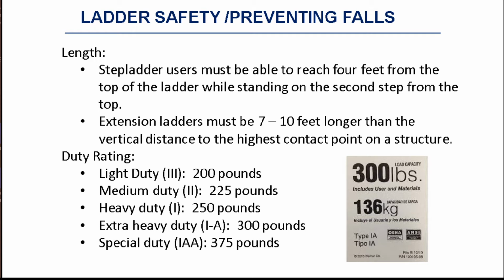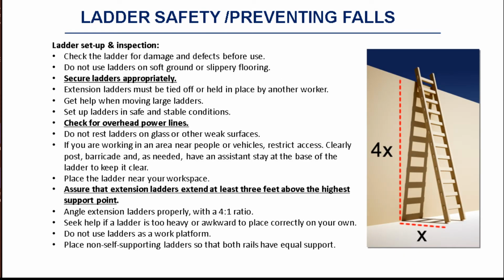Ladder setup and inspection. Check the ladder for damage and defects before use. Do not use ladders on soft ground or slippery flooring. Secure ladders appropriately. Extension ladders must be tied off or held in place by another worker.